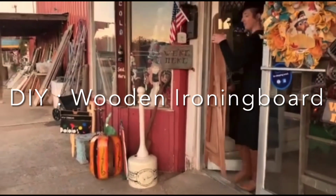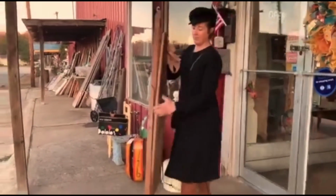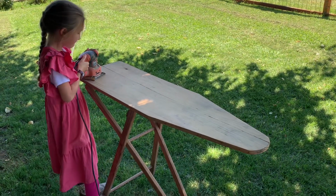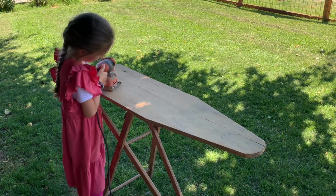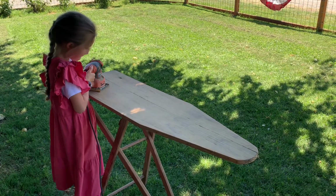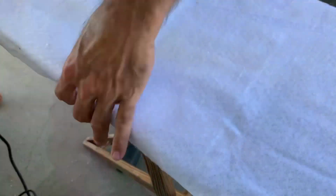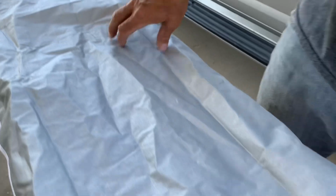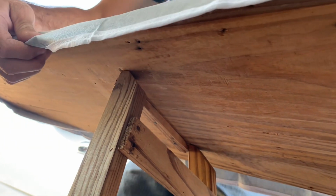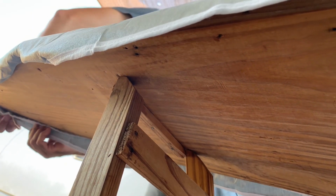You may remember last November I thrifted this old wooden ironing board. It definitely needed some TLC, so we cleaned it and sanded it down really well, and then added some insulated padding. My husband deserves all of the credit for this project because I pretty much just held the camera while he did all of the work.